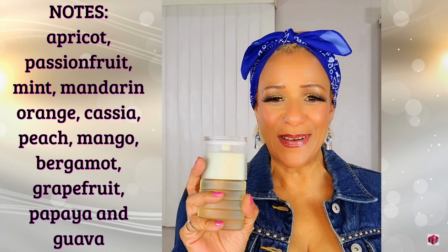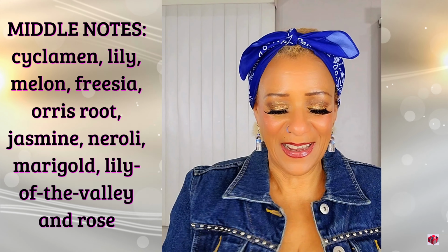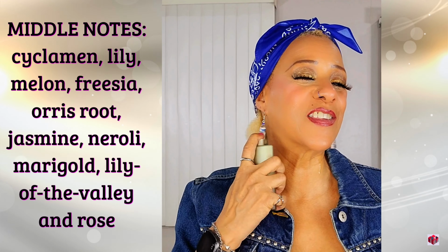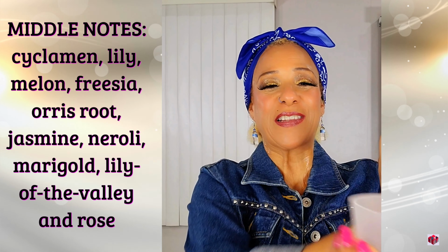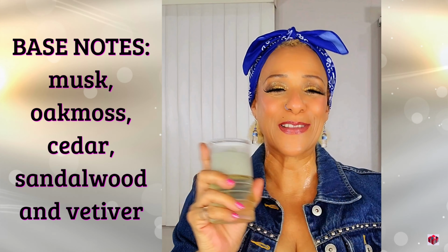For today's fragrance, I'm using Clinique's Calyx, because as the fall hits you, you still want a little bit of a summer scent. And that's what this does. It just kind of reminds you of the summer.